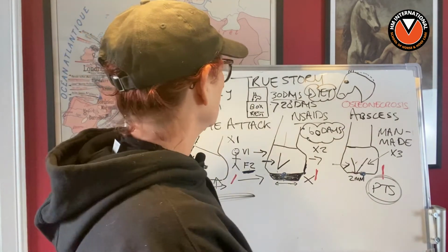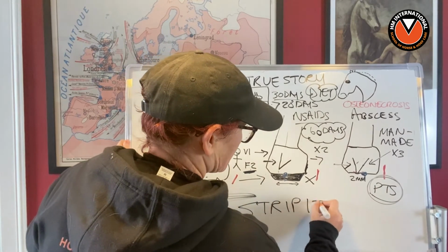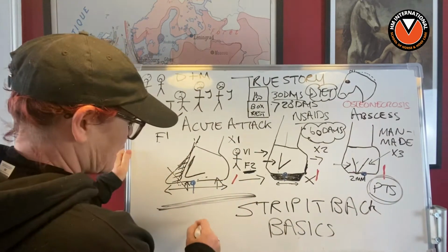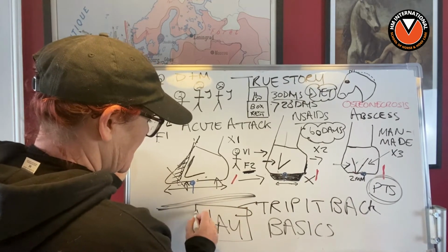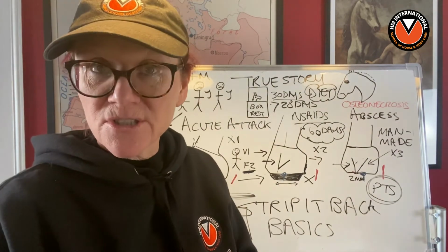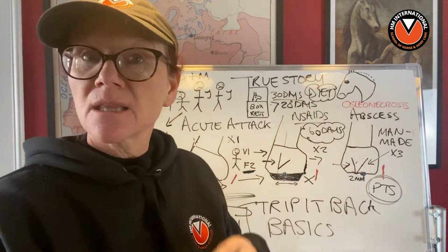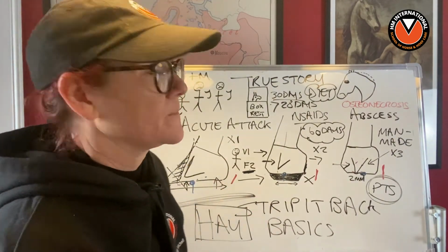So what we do is we say, strip it back. Strip it back to the basics. And that basics is the cornerstone of the horse's diet, which is hay. And hay alone. Hay, hay, hay, and nothing but hay. Constantly hay. Water, definitely water, and definitely a mineral block that they can just lick themselves. No molasses or anything like that. And that's what we said. That's what you need to do.